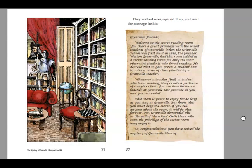"Greetings, friends. Welcome to the secret reading room. You share a great privilege with the wisest students of Grandville. When the Grandville School was first built in 1880, the founder, Weston Grandville, had this room added as a secret reading room for only the most observant students who loved reading. He decreed that to gain access, a student had to solve a series of clues planted by a Grandville teacher. Whenever a teacher finds a student who loves reading, they create a pathway of complex clues. You are here because a teacher at Grandville saw promise in you, and you succeeded.